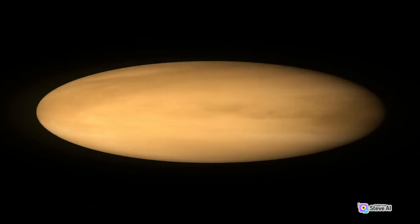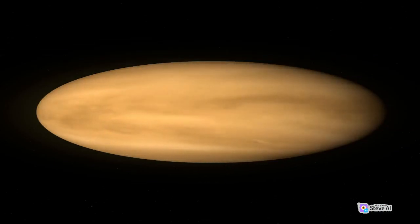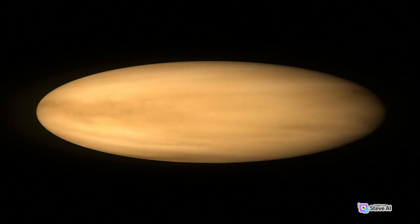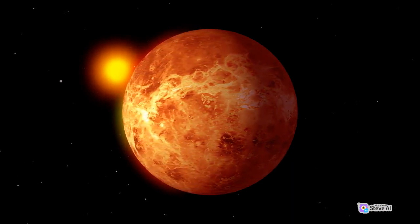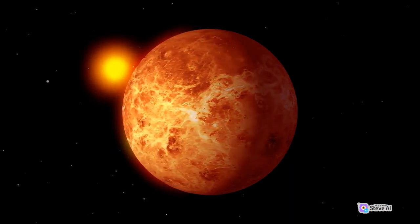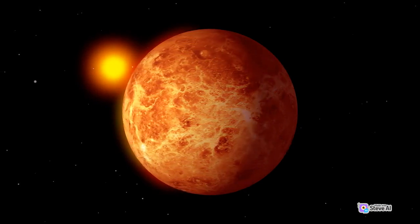Greenhouse effect. Venus has a pronounced greenhouse effect that contributes to its extreme temperatures. The thick atmosphere traps heat, causing a runaway greenhouse effect that makes Venus the hottest planet in our solar system, even hotter than Mercury, which is closer to the Sun.